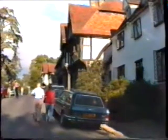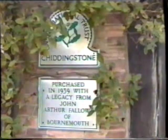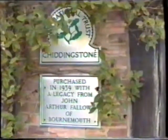We then went to the ancient Tudor village of Chiddingstone itself, now owned by the National Trust, and from here sought out the path leading to the Chiddingstone.